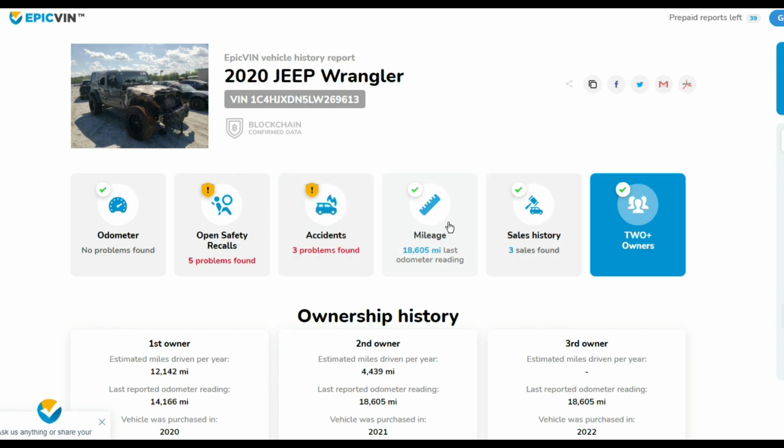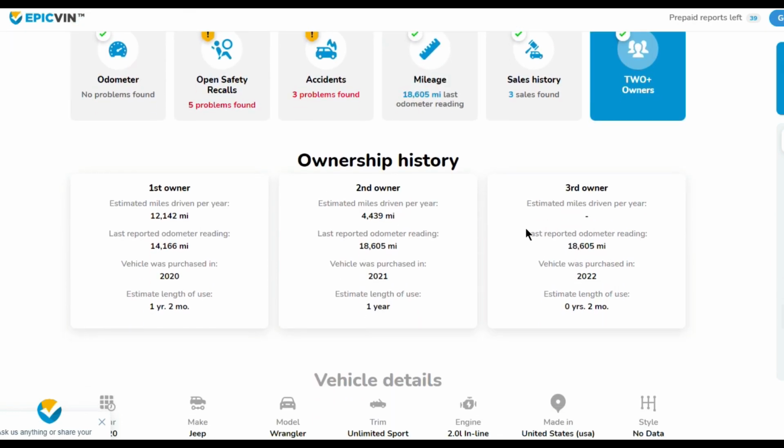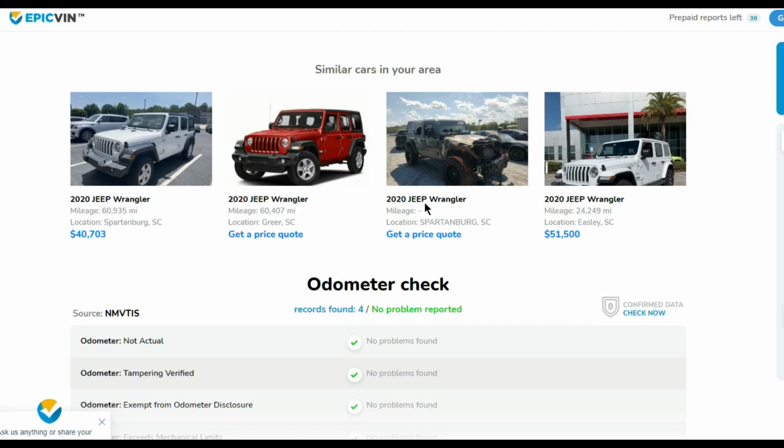The mileage, it says 18,600, so that's nice. It's nice to have a ballpark idea how many miles are on there. Even though it's a 2020, some of them could have a lot of miles. So that's good. Sales history, three sales found, two other owners. So these are all really good information to have before you invest a lot of time and energy into fixing the vehicle. Owner history, that's pretty cool.